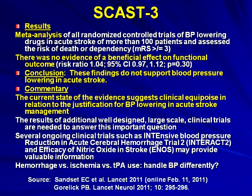You're probably not going to hurt your patient. If there's a compelling indication to bring it down, hypertensive encephalopathy, acute MI, aortic aneurysm, whatever it is, you can bring it down. And after the first day, it seems to be safer to do that.